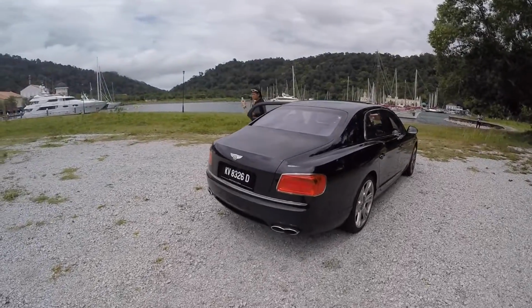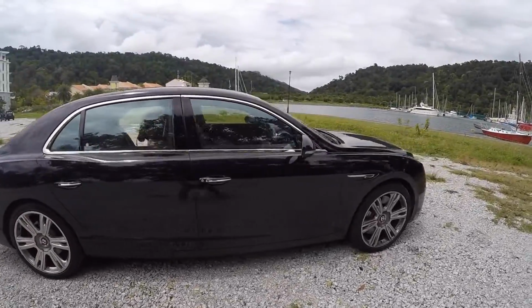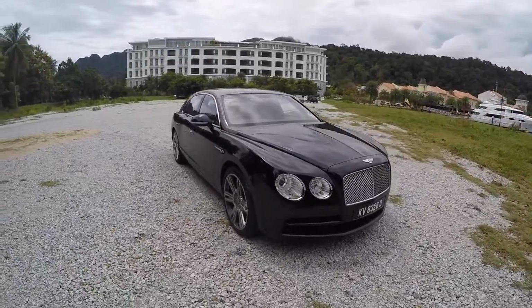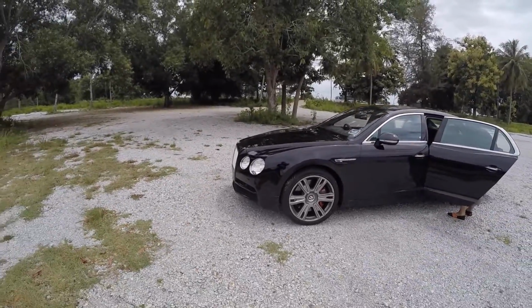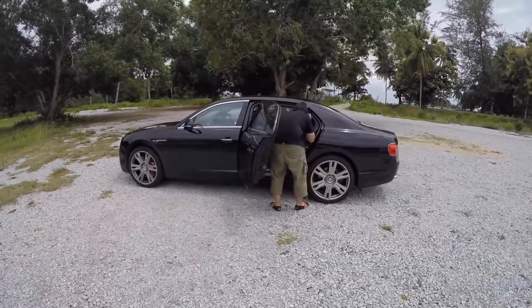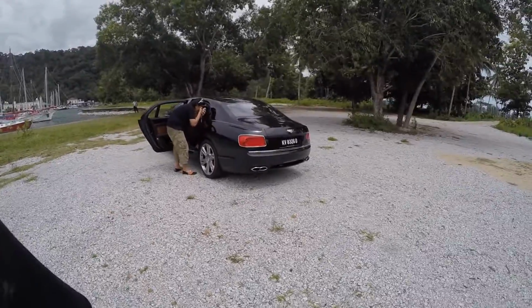Right, this is the Bentley Flying Spur, and this one has a 4-liter V8 engine with 500 horsepower. And I would say amongst this segment, basically the limo segment, this is a very unique car.